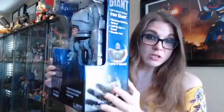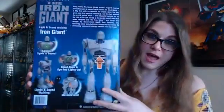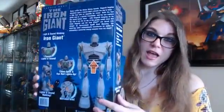Let's get started on the toys. So these are not going to come out of the box. I am telling you that straight up. This is phenomenal graphic design. I love this box. I love the aesthetic. It is not coming out. It displays so beautifully. And I love the Iron Giant.